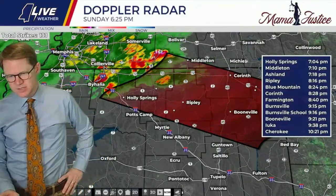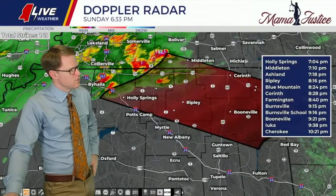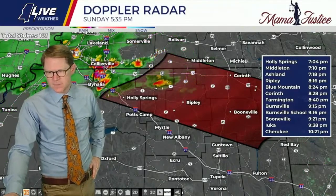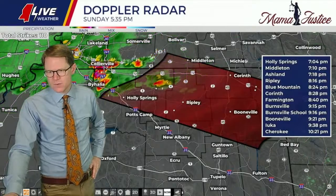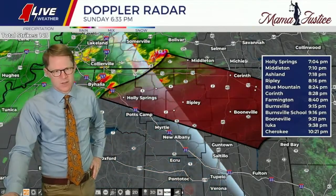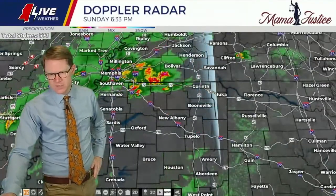So this shows, if nothing else changes with this, and these don't pick up any speed, it could be as late as maybe even 9 p.m. before it gets there, 9:30 or so before it gets to Boonville, and Iuka and Burnsville about 9:15. So we still have some time there, about 8:20 for folks up in the Corinth area. This could pick up a little bit of speed, and those could go a little faster for you. So trying to answer that question, not impossible, but no tornadoes out there for those locations or anybody else as far as that's concerned.